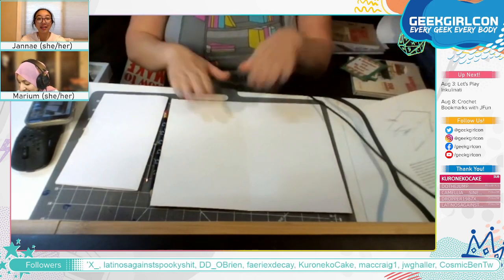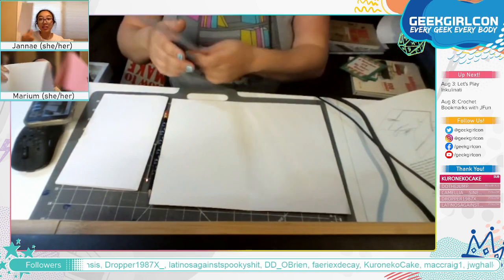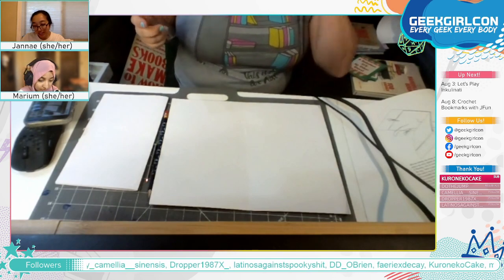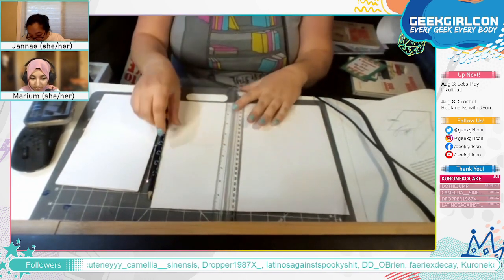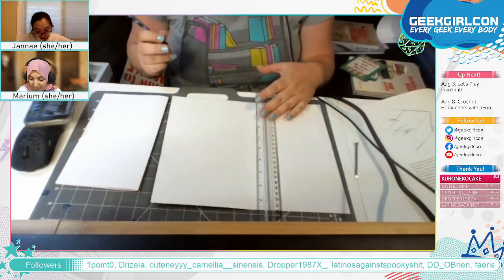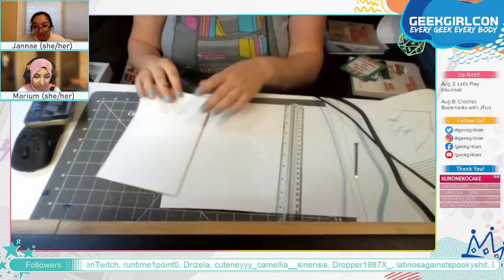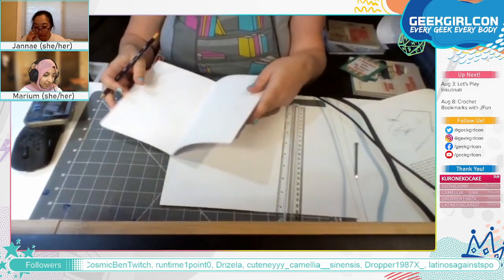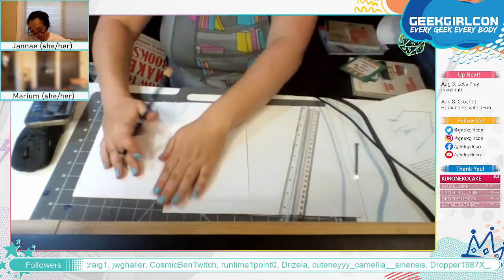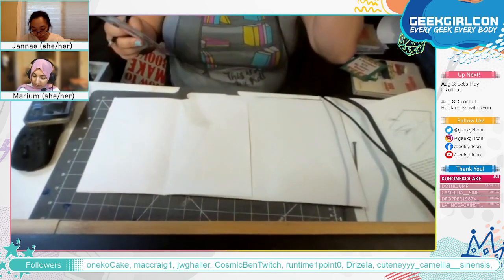Are your papers all folded? Yes. I did the four. I forgot the other one. That's okay, one second. Continue though. I might have forgotten to mention that you might need a pencil in your supplies. So if you don't have one, you should get one. Or a pen. A pen is fine. Okay, I can do a pen.